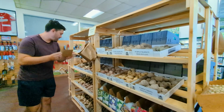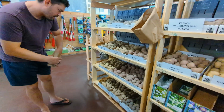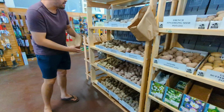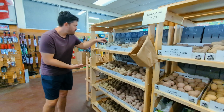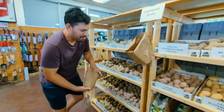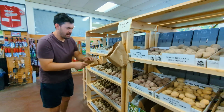So let's come over here. I'm not going to go crazy, but there are some ones that I just want to see how they go. Because look, they've got Huckleberry Gold. They've got the all blue. Should we do a couple all blues? I think we should. Let's do, how many did I put in there, 5 or 6? Who's counting? Good point. I got a major in accounting, but I'm not accounting here.